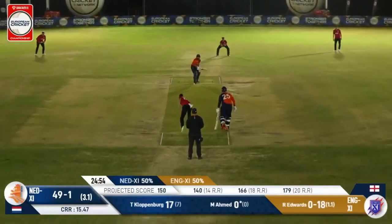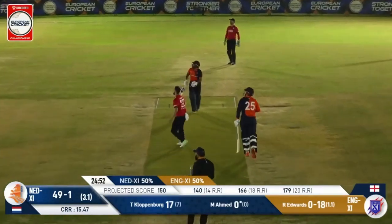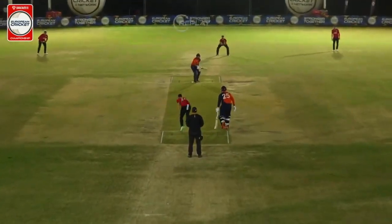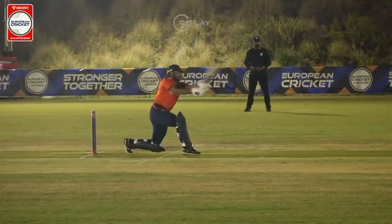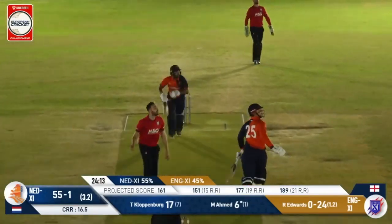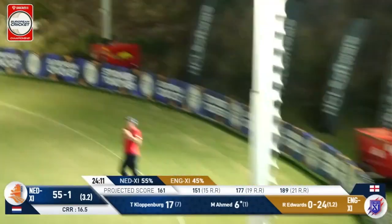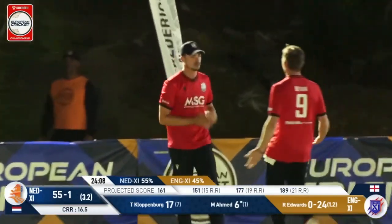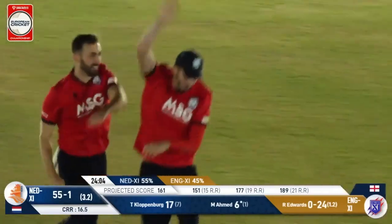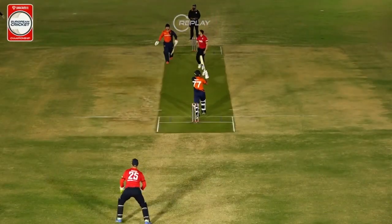Musa Ahmed comes in at number 3, and he goes big on the leg side. And Musa, he either starts with a 6 and keeps going, or he doesn't get anything to his name. He went first ball. It is out over, but there's a fielder there who takes a great catch. No mistakes there at all. And get the feeling that was a setup, really.